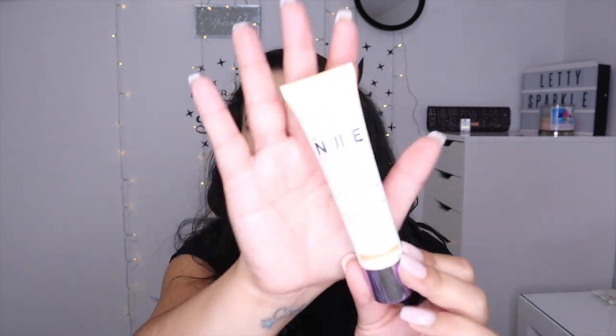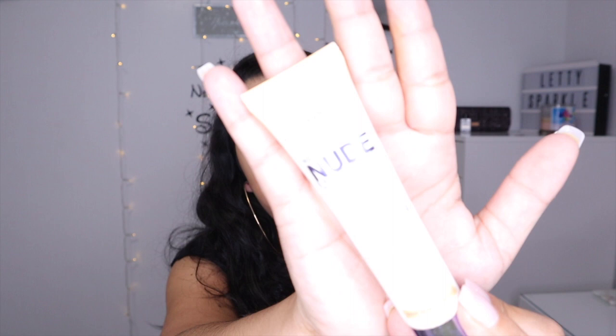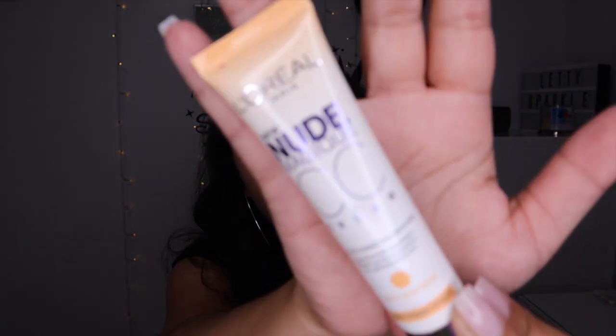Another one that's from a long time ago is the L'Oreal Nude Magique CC Cream. I don't know if everyone remembers these coming out. They come out orange and then they change colour. There was a green one, there was a pink one, there was a lilac one if I remember correctly. This is the anti-fatigue one. I mean, this is gross.